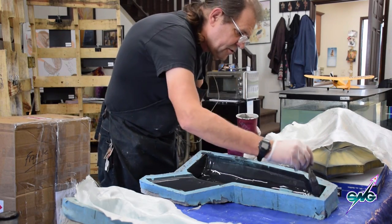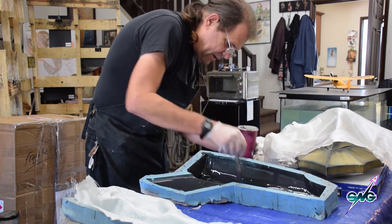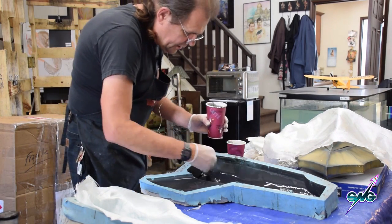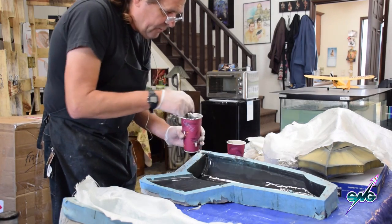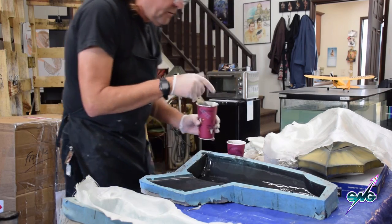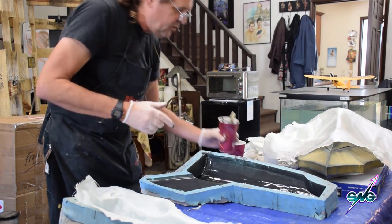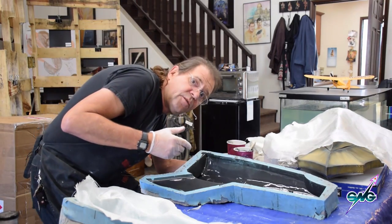So we're going to get this, looks like I can do both sides, which is good. And you've seen this before. So we're just going to go ahead and forge ahead and do the other side. We will come back and show you this because I'm going to do the fiberglass, which you've also seen. And we will show you the finished pieces and actually pull them out of the mold.